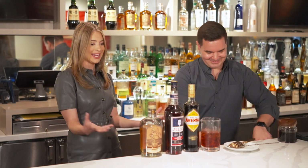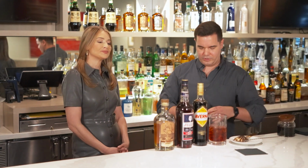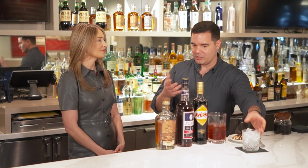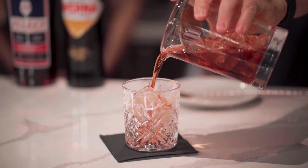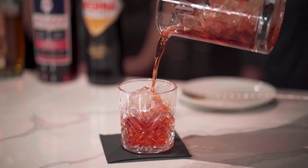When these are all mixed together, what kind of flavors can we expect? Yeah, so like a traditional Manhattan, the bourbon is going to shine through, so the Horse Soldier is going to shine through, and you're going to get a little bit of bitterness and sweetness from the Aperitivo and the Averna. And then you have a really beautiful color here. Look how refreshing that looks.